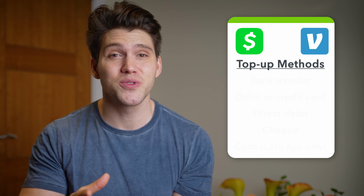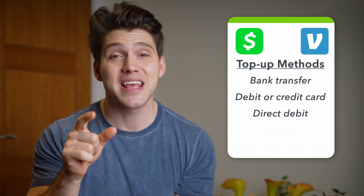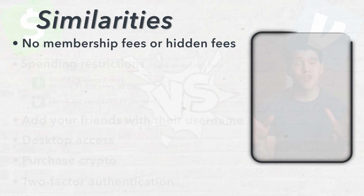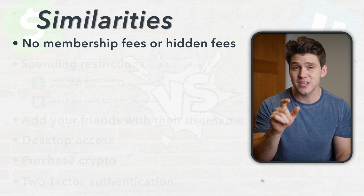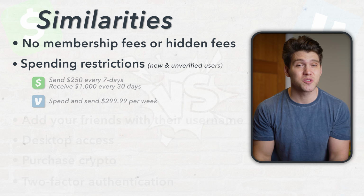Firstly, both apps are super easy to top up, and you can do this via bank transfer, debit or credit card, direct debit, and even via check, which can be cashed in-app by taking a photo. There are also no monthly membership fees or hidden fees, although there are some built-in fees which I'll get to shortly. For new or unverified users, both do come with spending restrictions.